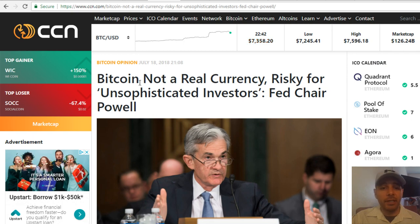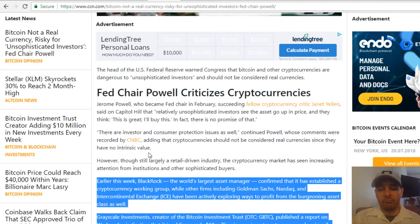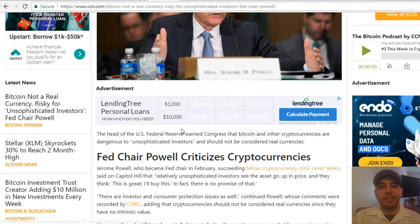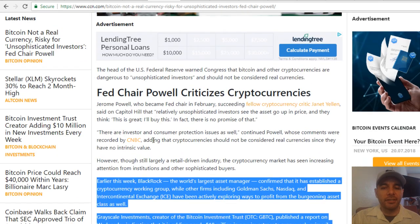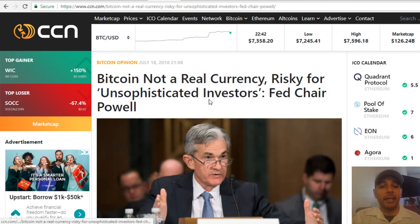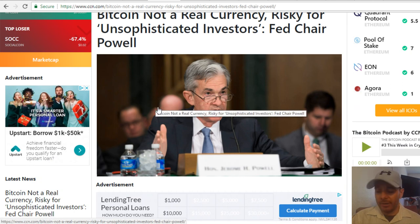And here's another one, you know, Bitcoin, not a real currency, risky for unsophisticated investors, Fed Chair Powell. Well, I mean, isn't the stock market the same thing? Risky for unsophisticated investors. I played the stock market and I thought I was a savvy investor. I wasn't until I finally got a mentor and he kind of showed me the ins and outs of really how to look at the stock market. I was looking at it wrong. I was an unsophisticated investor. I'm not saying I'm sophisticated now. I mean, look at me.